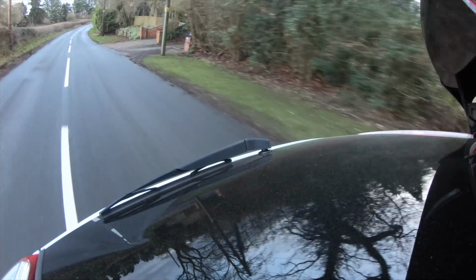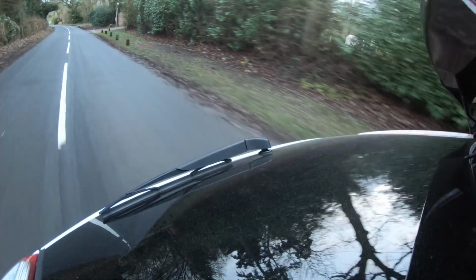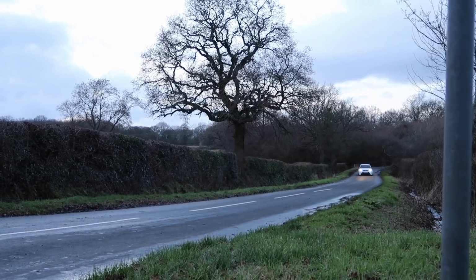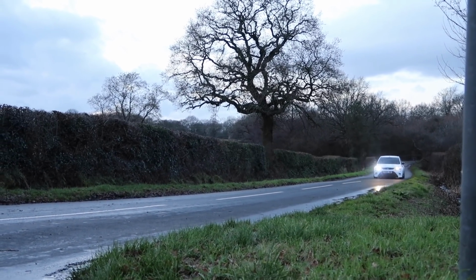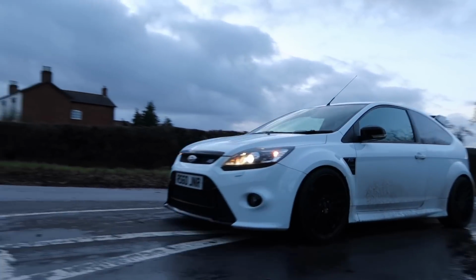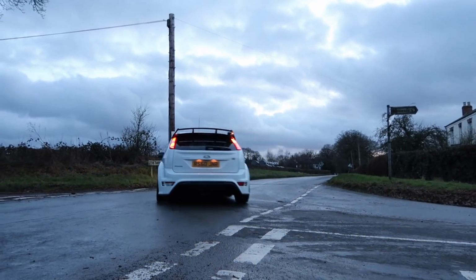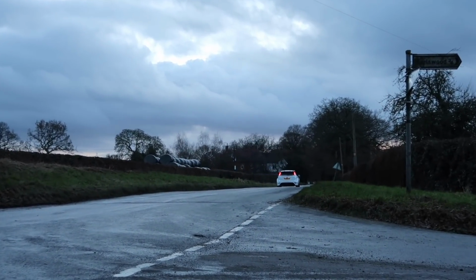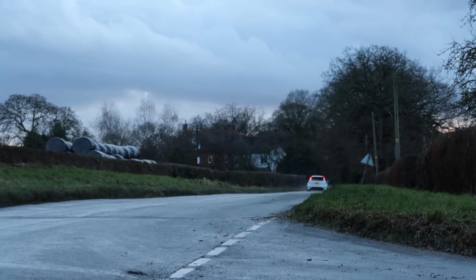Yeah, so far, my initial impressions, this thing is properly alive in your hands. You don't just sit along here and let the car do the work. You're actually going to get involved. And of course, lots of gunshot bangs. Traction is off now.